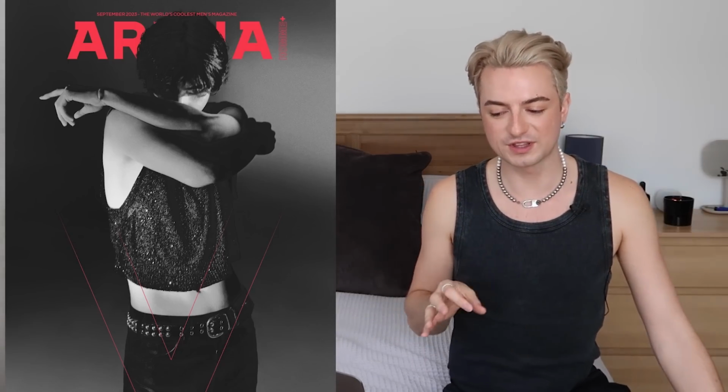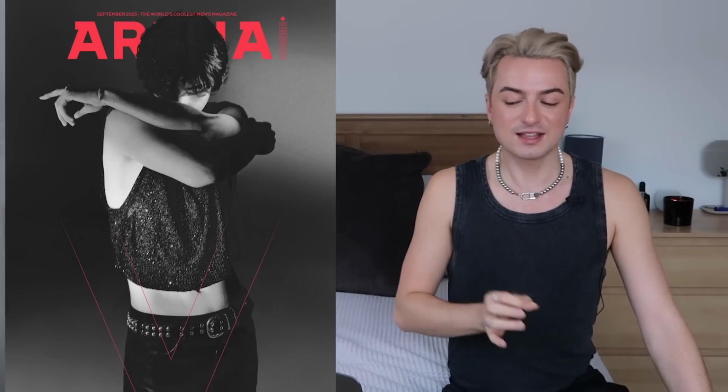I can't work out whether it's a denim or a leather. You can't really pick up the texture in the shot. I would assume a leather. I think a leather pant with this top, rockstar vibes, especially with that beautiful studded belt with the silver buckle. It ties everything together. I would assume that the sequin is silver, like a deep dark grey silver.